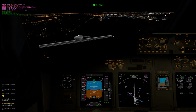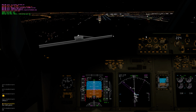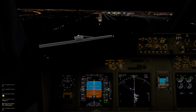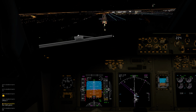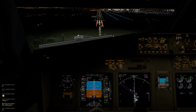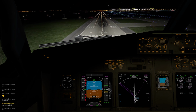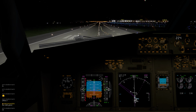Approaching 36 left. 3079, welcome to Memphis, exit left when able. Stable. FedEx 407 heavy, Memphis Tower, wind 330 at 3. UPS 1384 heavy, cleared to land, runway 36 right. Cleared to land 36 right, UPS 1384 heavy. Continue, runway in sight. Envoy 3079, roger, climb, maintain 3000, runway heading. We're heading up to 330. 50, 40, 30, 20, 10.